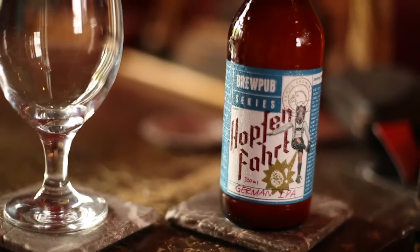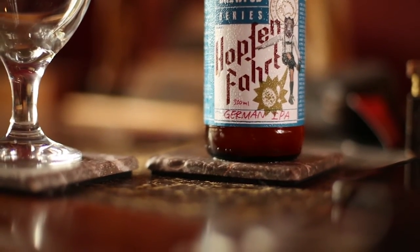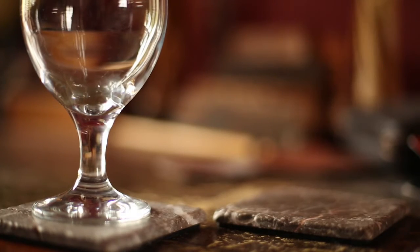It is actually an American style IPA brewed using just German hops, which is something very new and very different for Australia. By sense of comparison, we're so used to these big American IPAs using American hops, these big fruit bowl, piney, resinous, huge hop bombs. I find the hops here in this one, the German style hops, they're a lot more delicate. Let's get down to business.